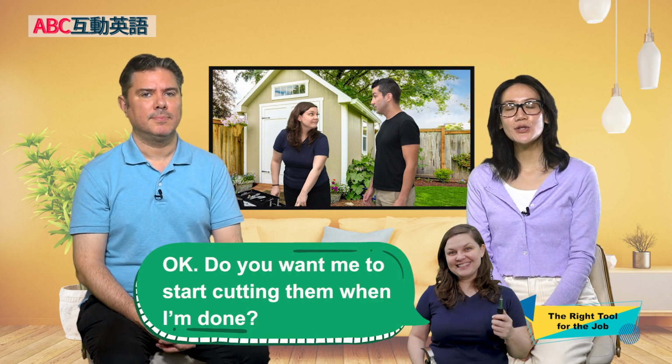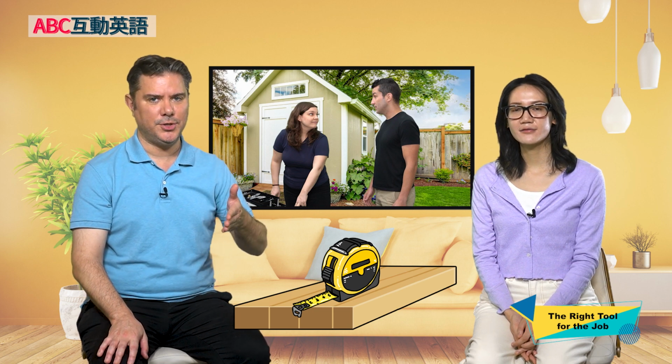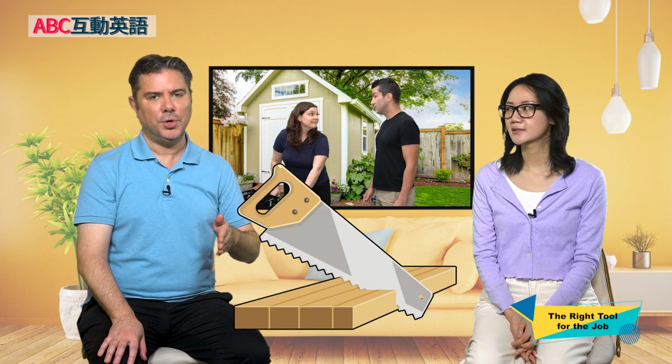Okay, so Ellie says, okay, do you want me to start cutting them when I'm done? She's really ready. She's like, what can I do? I'm pretty good at it. Want some help? There you go. She's got the wood. She has the tape measure. Once she sees the right size, she can go ahead and do the next thing, which would be to cut the wood off to make sure she doesn't have extra.